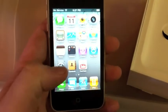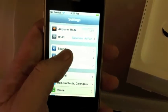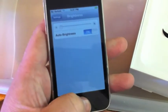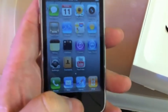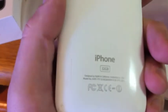This one's been restored to the factory settings. Let me turn the brightness down. It should video better. Okay, so this is set up to the factory settings. It is the 32 gigabyte version.